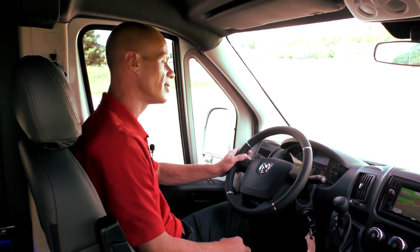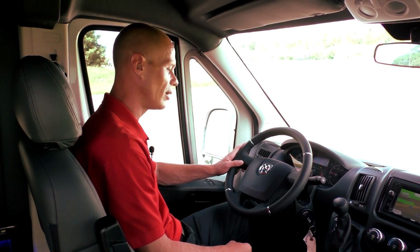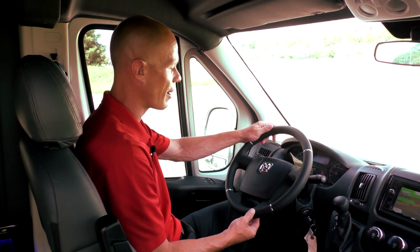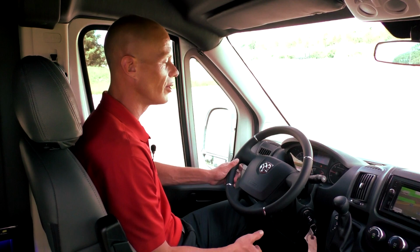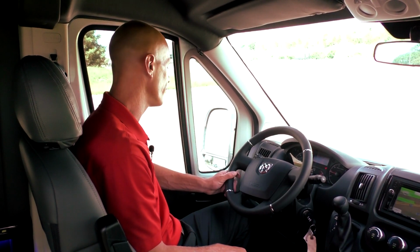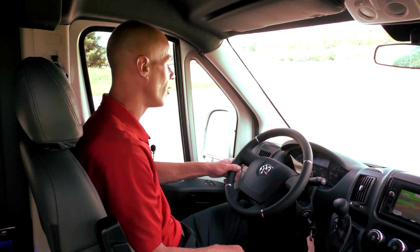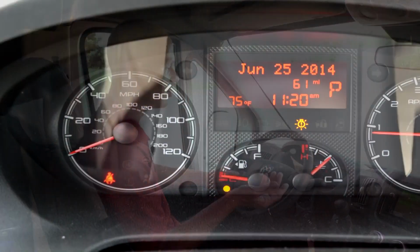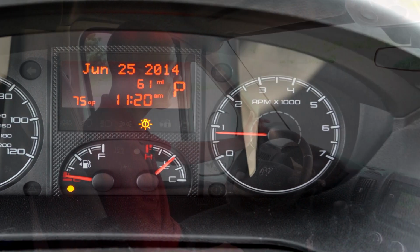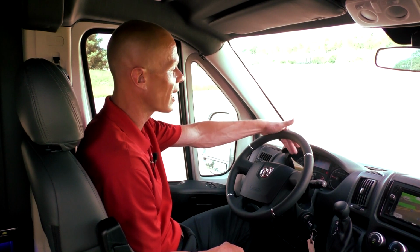Now, moving over to the steering wheel, you're going to notice it's a leather wrapped wheel with perforated leather right here on the sides and a nice finished leather on top and bottom of the wheel. The steering wheel is telescopic, so it's easy to find the proper adjustment for your comfort zone. On the instrument cluster, you've got your temperature gauge, a gas gauge, a tachometer, and you also have an information center directly in the center stack in the console.